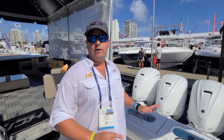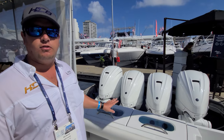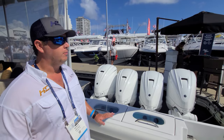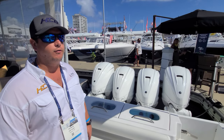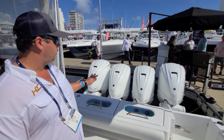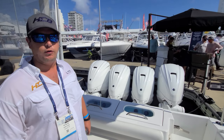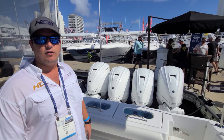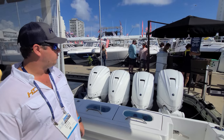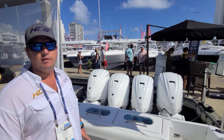So back here on the transom, I'll show you guys the power package we have on our boats. This boat is set up with the quad 425 Yamaha XTO. This is our standard package that we offer. We also offer the boat with Mercurys if you want, the Mercury 450Rs. This particular boat with this power package will run about 65, 66, fully loaded with fuel. And you'll be burning about 85 gallons an hour at cruise, doing about 40 miles an hour. With the Mercury boats, with the 450s, those boats will do in excess of 69, 70 miles an hour.